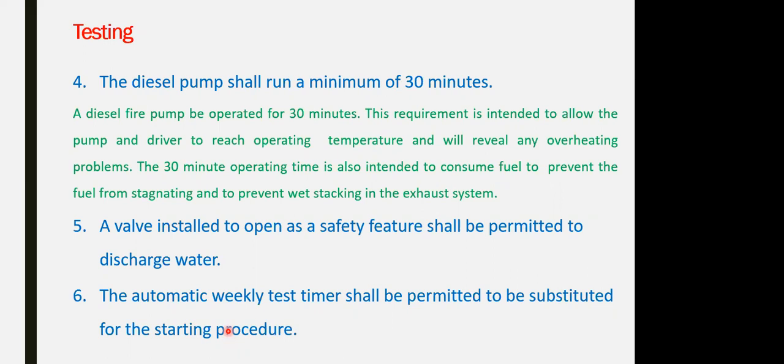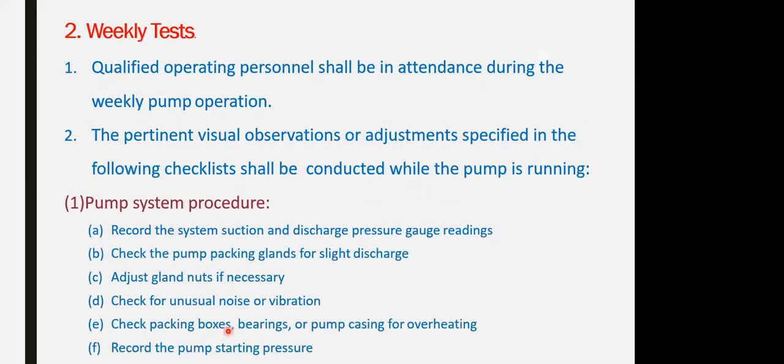A valve instead of open, as a safety feature, should be permitted to discharge water. An automatic weekly test timer should be permitted and submitted on the starting procedures. Qualified operating personnel should conduct the test.